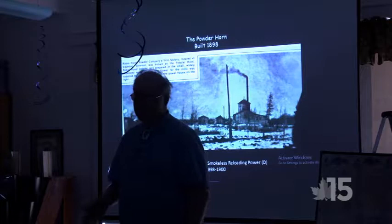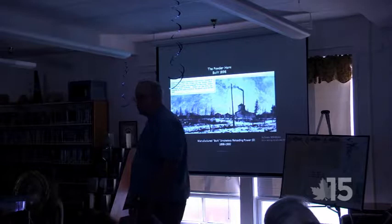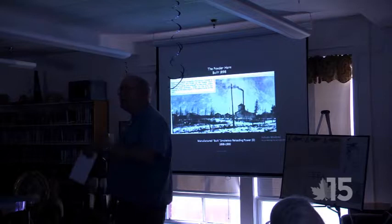And these are big types of punch presses that are quite complex, and they could not buy any in the United States because of this conglomerate. So they ended up having to ship the equipment from England and then take it down the Richelieu River and get it to Swanton before Remington and Winchester and everybody else discovered it.